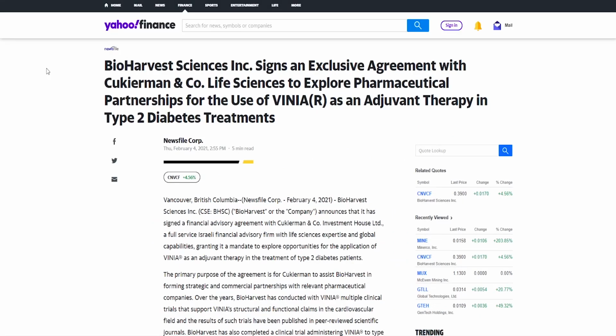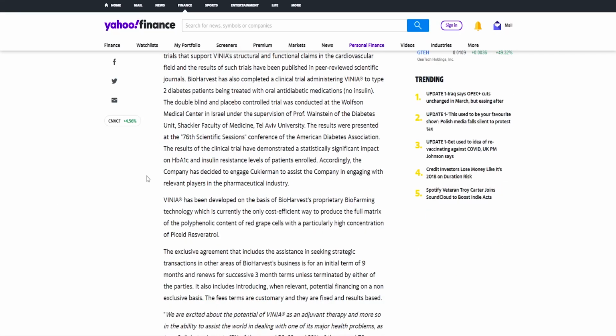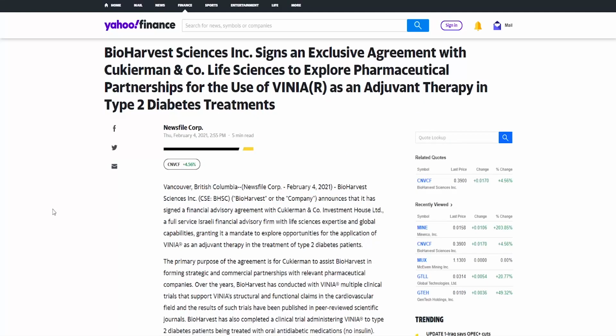Roughly a week ago, Bioharvest Sciences signed an exclusive agreement with Cook-Hierman to explore pharmaceutical partnerships for the use of VINIA as an adjuvant therapy in type 2 diabetes treatments. The primary purpose of the agreement is for Cook-Hierman to assist Bioharvest in forming strategic and commercial partnerships with relevant pharmaceutical companies. Over the years, Bioharvest has conducted multiple clinical trials with VINIA that support VINIA's structural and functional claims in the cardiovascular field, and the results of such trials have been published in peer-reviewed scientific journals. Accordingly, the company has decided to engage Cook-Hierman to assist in engaging with relevant players in the pharmaceutical industry.